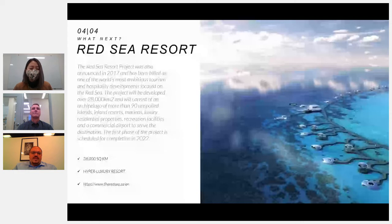Next, we have the Red Sea Resort. Basically, we have TRSDC, the Red Sea Development Company. They have Shurayrah Island. They have a long development along the beach in front of that mega project.